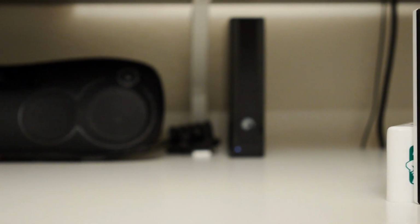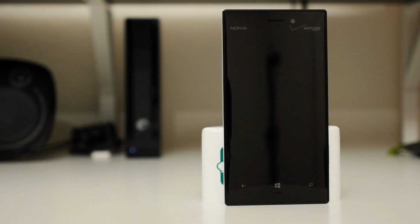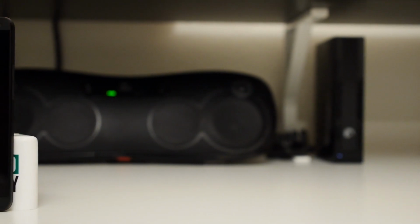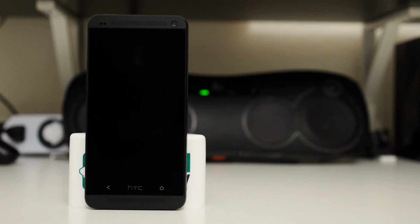On the one hand, you have a Windows phone by Nokia with great build quality and an operating system that utilizes tiles. And on the other hand, you have an Android phone by HTC with great build quality and an operating system that utilizes tiles.